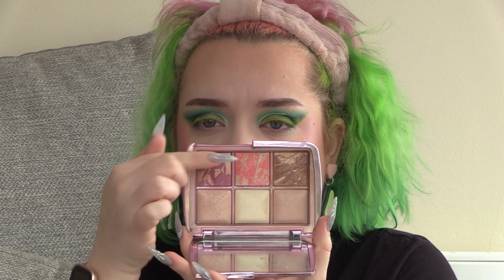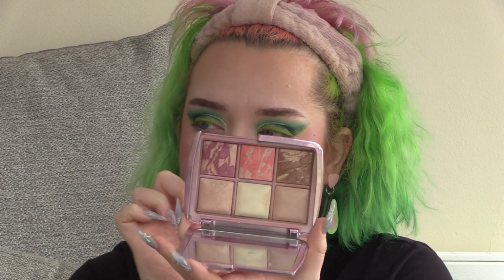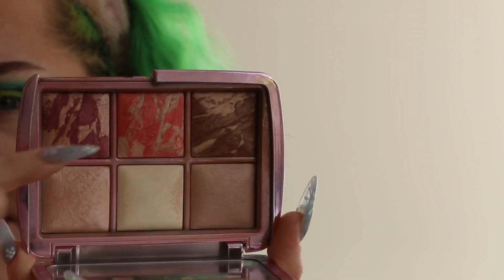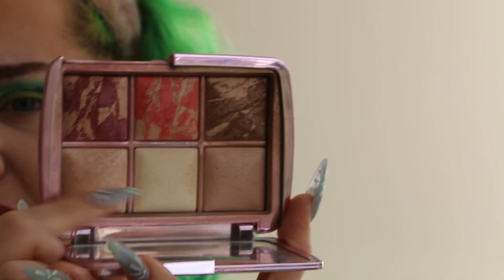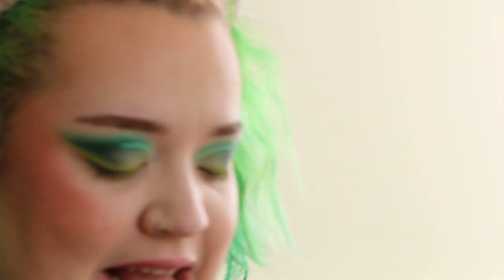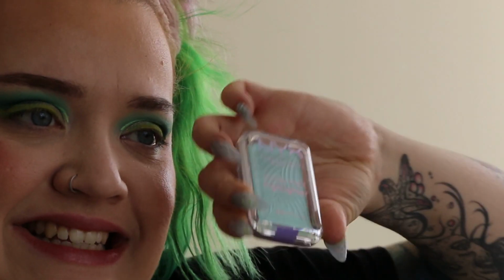So I've just done a little, in my ambient lighting for edit. So I went in this one, that one, and that one, and just kind of mixed them all together. Because I didn't want to do anything too crazy, because for the cheeks, for the highlight, I'm so excited about this.